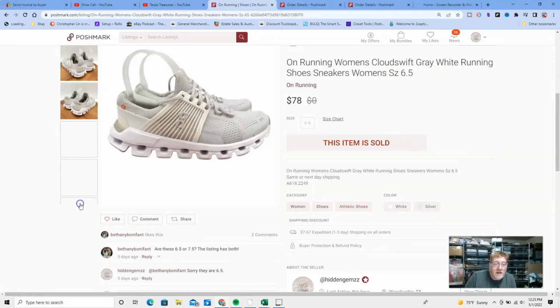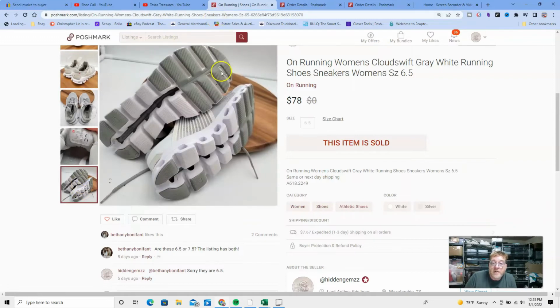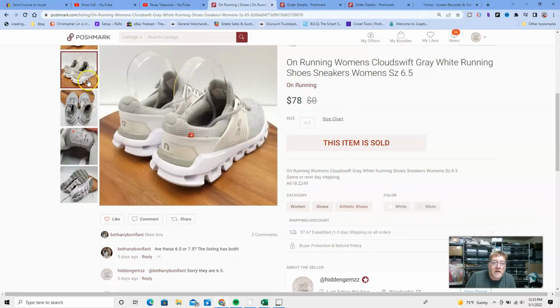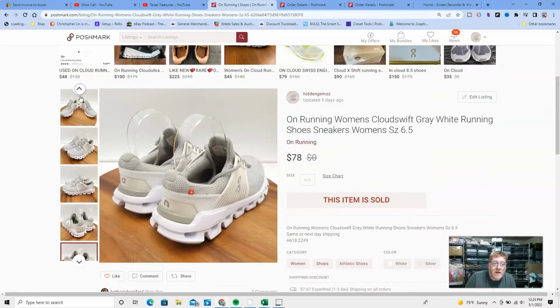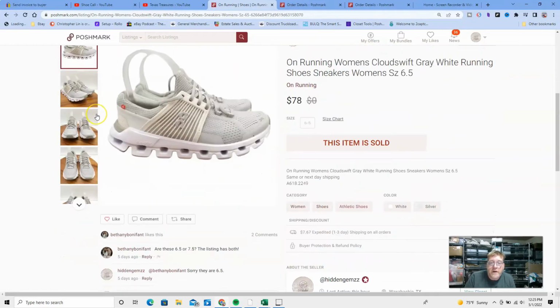As you can tell, let's see. The first thing I like to look at is the bottom of the soles, because this is where you can see how much wear the shoes have had, and these are in really good condition. And then I look at other things like the uppers, and I do a cleaning process, which I need to make a video on how I clean my shoes. But anyway, this was my third best sell at $86.